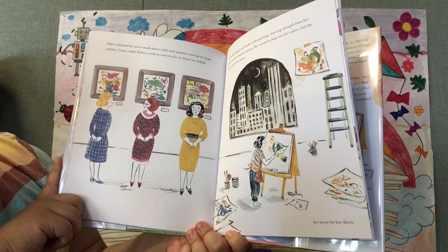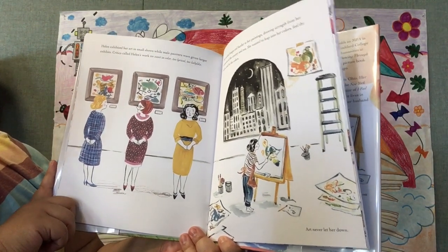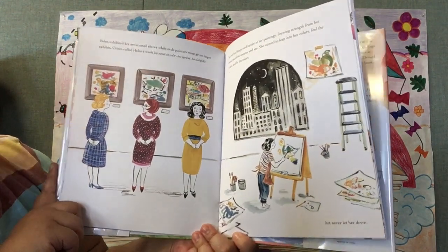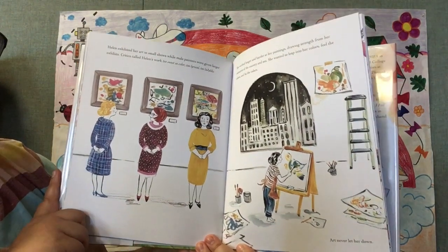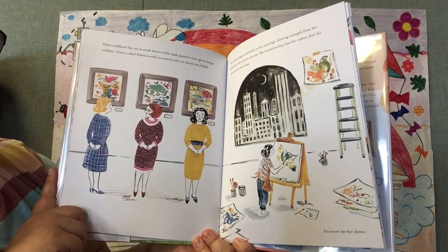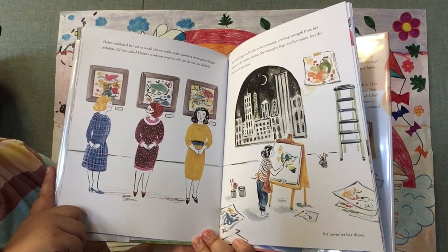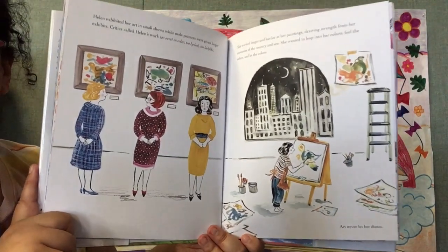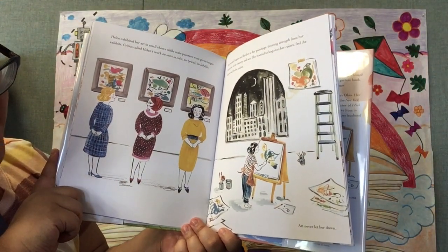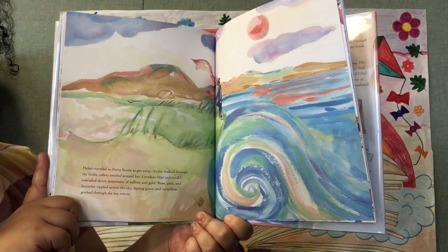Helen exhibited her art in small shows while male painters were given bigger exhibits. Critics called Helen's work too sweet in color, too lyrical, too ladylike. She worked longer and harder at her paintings, drawing strength from her memories and the country and sea. She wanted to leap into her colors, feel the colors, and be the colors. Wow, what beautiful paintings. Art never let her down.